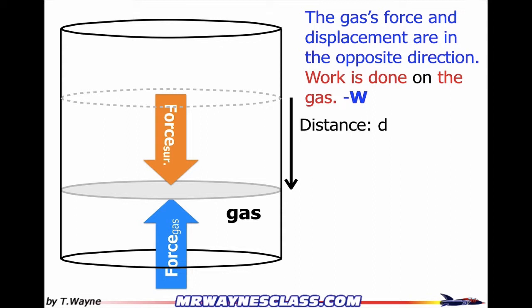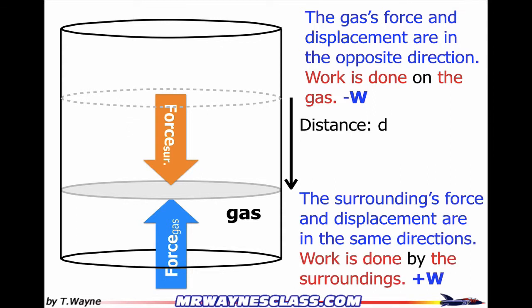The work done on the gas is negative work. Likewise, the force of the surroundings is going in the same direction as the displacement. So now work is done by the surroundings, and that's positive work. So I've got the opposite of what I just said previously, because I'm looking at the gas expanding and the gas contracting. And by saying gas, I mean the gas in the bottom of the cylinder, because that's our system. So now I've got the magnitude of the work, and I can figure out if it's plus or minus.